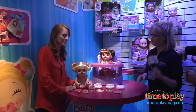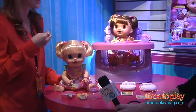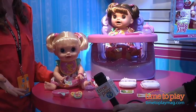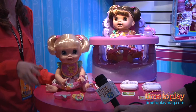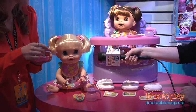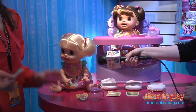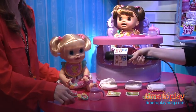So, this is Real Surprises Baby. She's all about the surprises. She can actually turn her head from side to side and let you know what she wants and doesn't want, just like a real baby would. So you never know what she's going to do, and you can give her a bottle, feed her, change her, make her go to sleep. When you press her tummy, she thinks it's playtime. Hi, Mommy. Let's play. No, we're going to try and feed you and see what happens. So if I go to feed her, see, already, she's like, nope, we're not having this. Typical child.